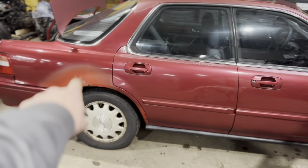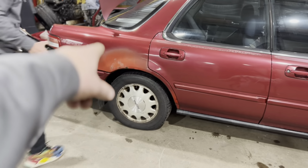We definitely need to fix that little bit right there. The ugly red bit? I mean, no, the other paint's okay. Yeah, that just doesn't even match. That's like orange.